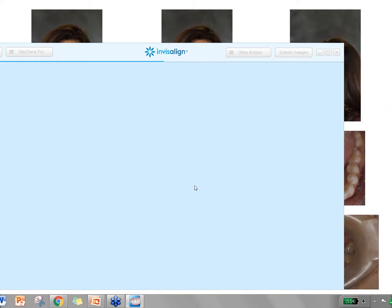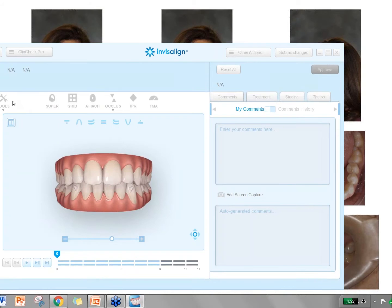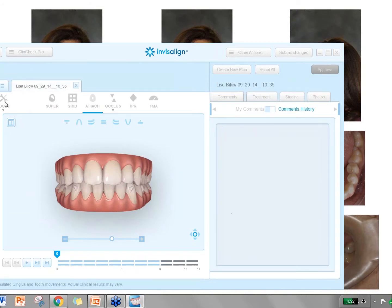And again, it takes just a minute to open. Sorry about that. I've got a lot of things open on the computer right now, so it slows down my Invisalign Clinchecks here. You notice that I have the new Invisalign Clincheck software. If you haven't downloaded this, I'd highly recommend it. Not only do the teeth look much more lifelike, but it's got a number of great features, including the tools over here on the side.